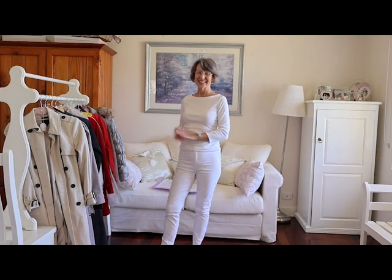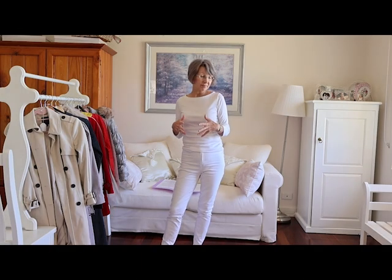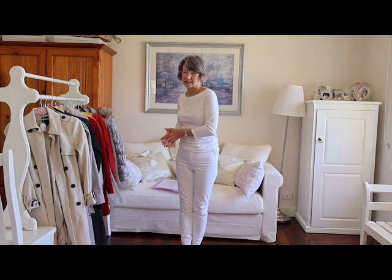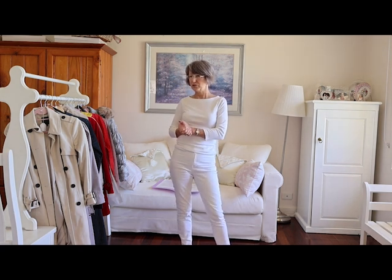Jackets and coats. Now these are really the investment pieces in your wardrobe. There's a lot more workmanship that goes into a really good quality jacket and coat, and also the fabric is a lot heavier. So there's just a lot more cost involved, both in the composition and the construction of the garment. So we would tend to not have as many of them in our wardrobe.